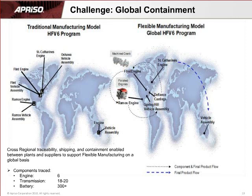As is noted on the slide, components traced number from a low of 6 to over 300 for each of the unique products where this solution is used. Working with Apriso, the customer has seamlessly integrated quality containment, or defect containment, as I referred to it earlier, across their manufacturing operations, helping to provide global visibility and control over production and logistic processes while integrating with both customer proprietary and SAP ERP systems.